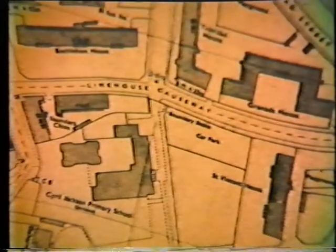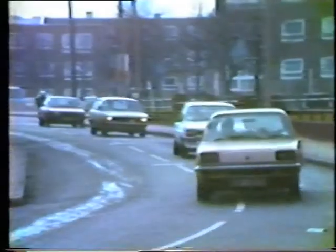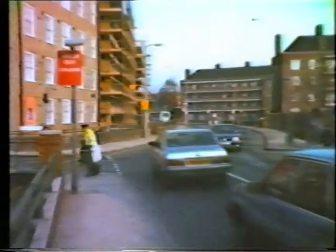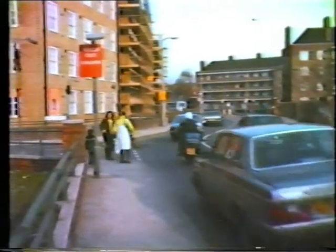programme. It's made by a group of youth and youth workers concerned about the road for children and families living in the area. Limehouse Causeway forms part of a rat run, a shortcut used by commuters travelling from the city to the suburbs of Essex in order to avoid the congested A13. The rat run goes along the highway through Narrow Street and then into Limehouse Causeway.